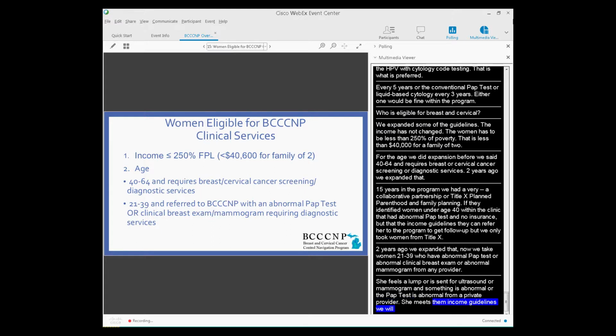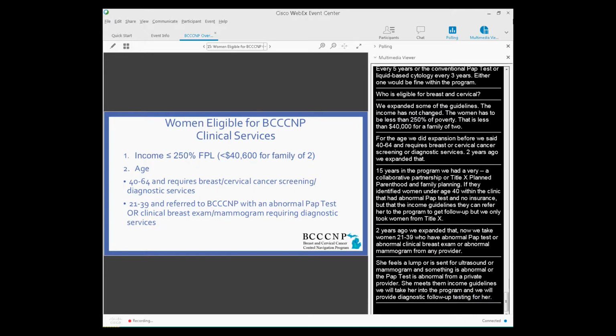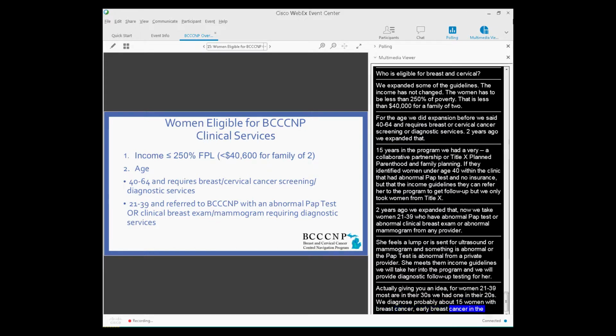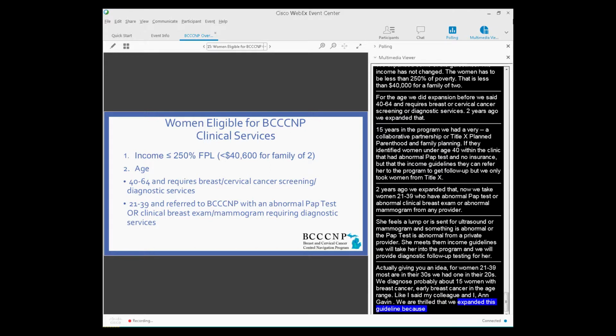And actually, to give you an idea, for women 21 to 39, most are in their 30s. We did have one in their 20s, but we've diagnosed probably about 15 women then with early breast cancer in that age range. So, like I said, my colleague and I, Ann Garvin, we're thrilled we expanded this guideline because we knew those women were out there, but we just couldn't see them before, and now we're glad that we can.